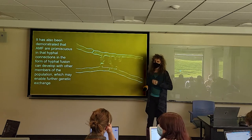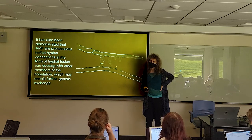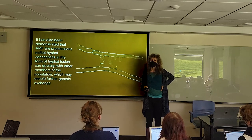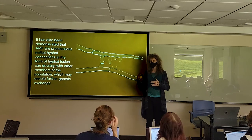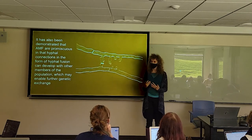So can Glomeromycota fuse and join networks with other types of fungi, like other phyla? Probably not other phyla. I don't think we know how closely related or distantly related you need to be in order to be compatible for this kind of fusion.